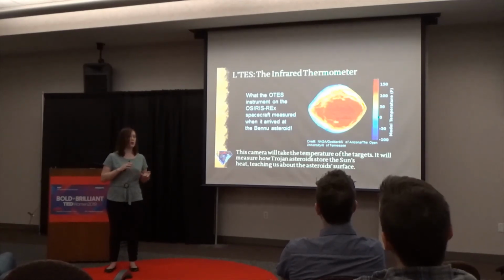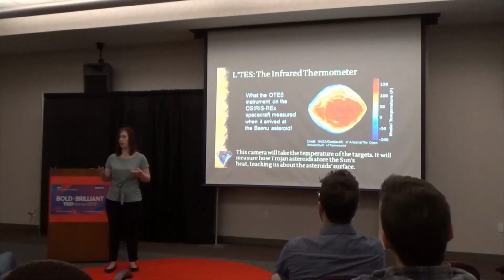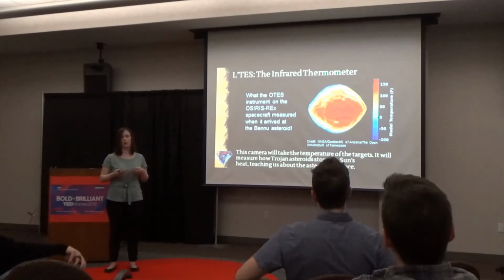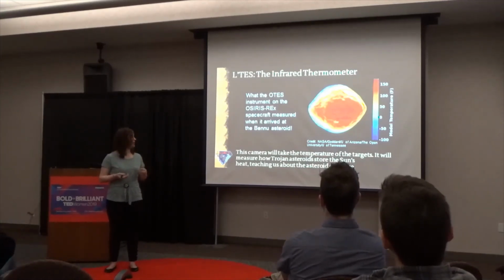So the final instrument is known as L'TES, and it is an infrared thermometer, and it works remotely. And so the reason why this is important is it can give us info about how these asteroids are going to store heat. So asteroids are out orbiting the sun in addition to Jupiter, and instead of reflecting all of the heat like they might do if they were a reflective surface, they will end up absorbing some of it. And then this heat is given off as infrared radiation. So the L'TES instrument can read the radiation and give us info, again, about the materials in the asteroid based on how they absorb and release heat.